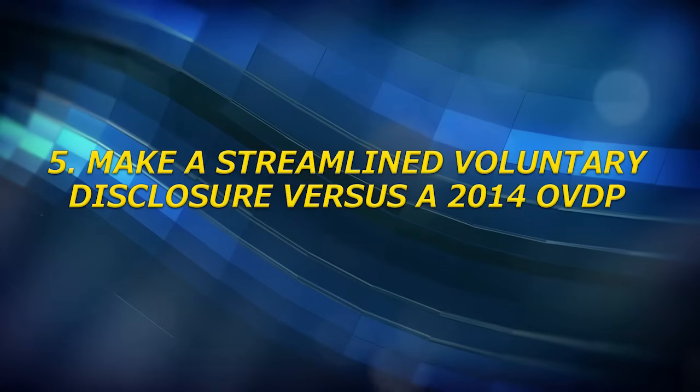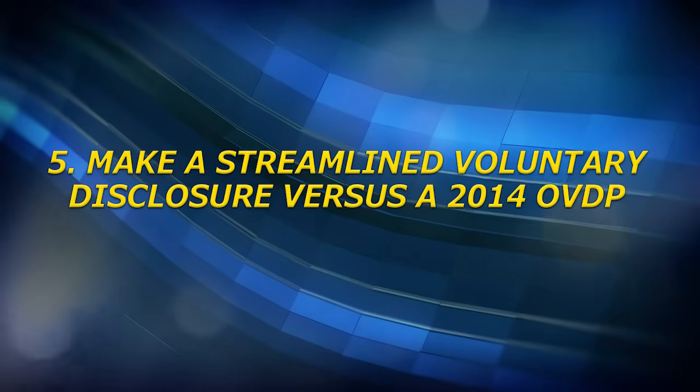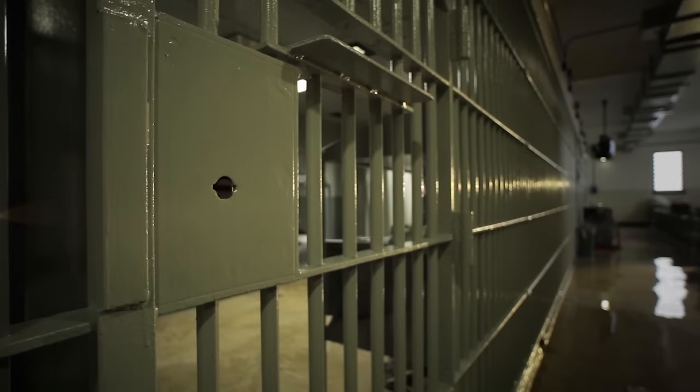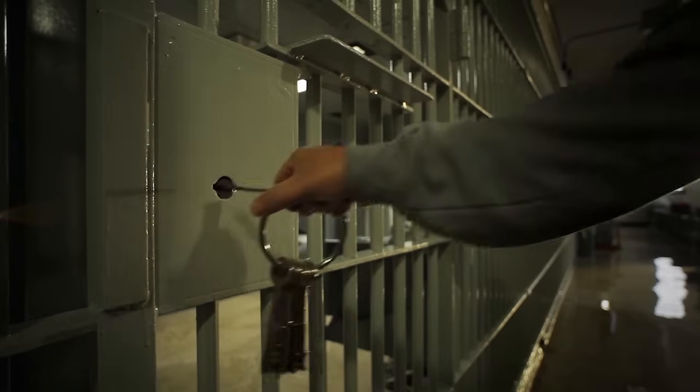Another option available to you to consider is the making of a streamlined voluntary disclosure. Caution, caution, caution. There are a lot of CPAs that have jumped on the bandwagon to fix foreign non-compliance. A lot of them are saying, don't go see an attorney, I can handle your problems, talk to me about it. And if you don't go see an attorney to determine whether you were willful and how many badges of fraud are apparent in your fact pattern and how likely you are to go to jail if you enter yourself into this program, then you're a fool.